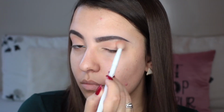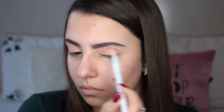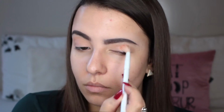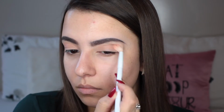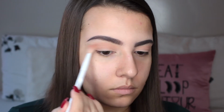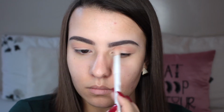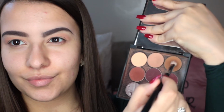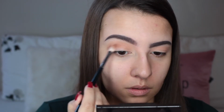But I definitely think it is more affordable when you compare it to buying a $50 palette and maybe only using a couple colors out of the palette. I definitely think it is more budget friendly and just more wise in general to get single shadows that you are actually going to use, colors that you truly like. And the quality of these Makeup Geek shadows is absolutely amazing, so I do think that they are an awesome affordable option.